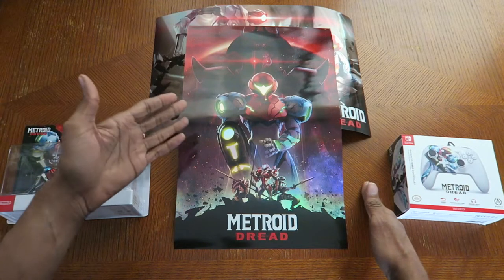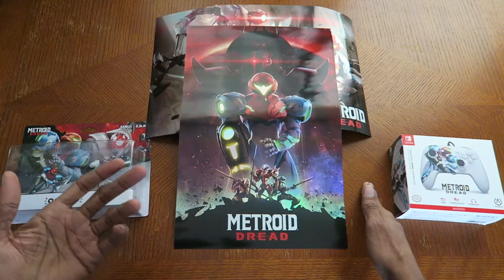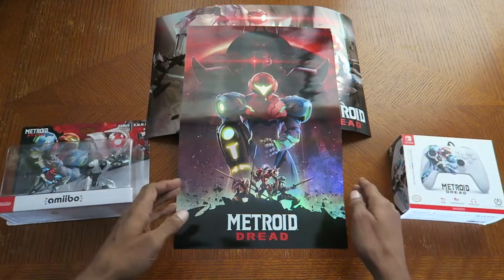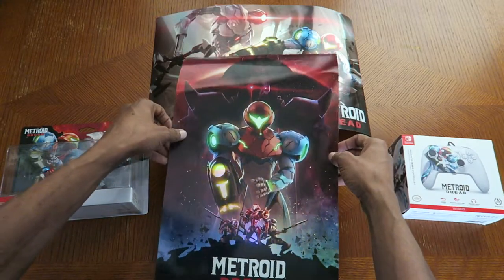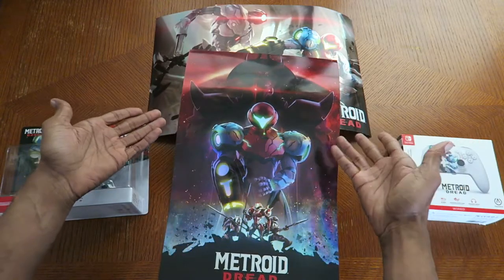When I first found out about these posters, they were sold out immediately. Then I found out they went back up in stock, right after I saved up enough My Nintendo reward points, and I used those to claim these awesome posters. So this first one here, you can see. Oh, by the way, you do have to pay some amount of money. It's like $6 for shipping and handling, so it's not completely free.